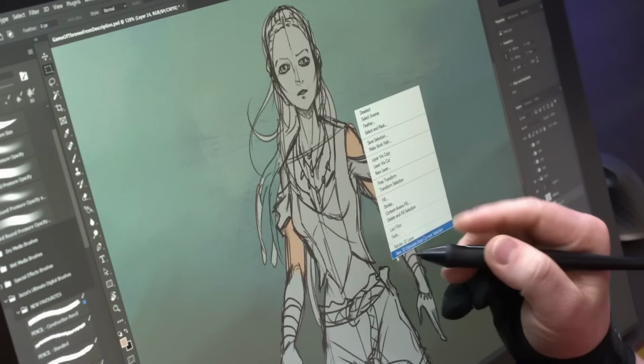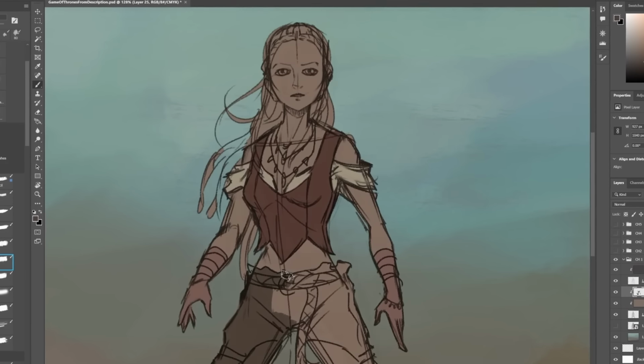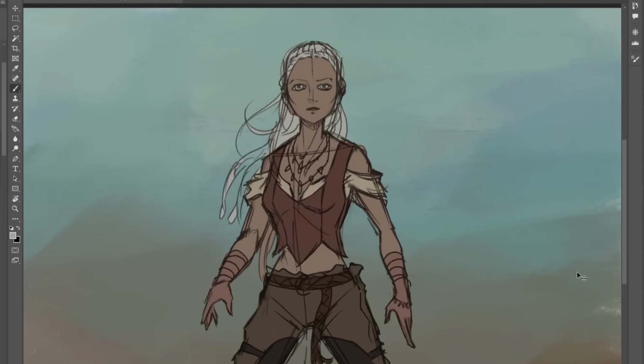It's just time to add some color and bring it alive. Starting off with that foundation of a pale skin tone, of course her hair being extremely blonde to the point of it almost being silver, and then moving on to color in the outfit in primitive and earthy colors.